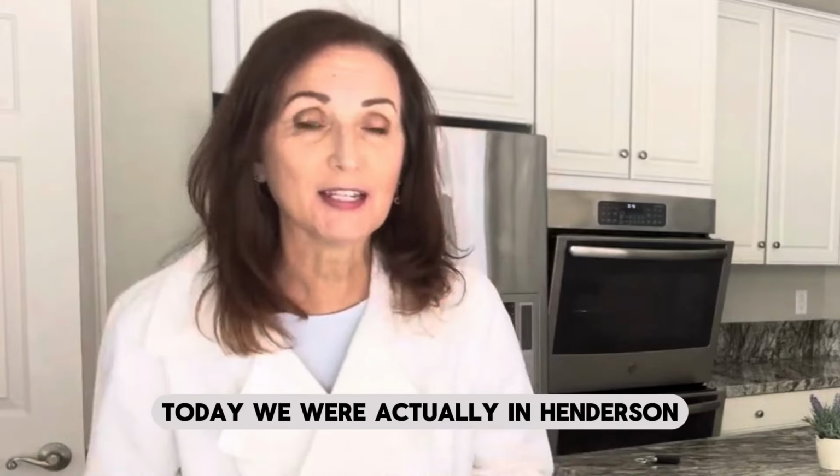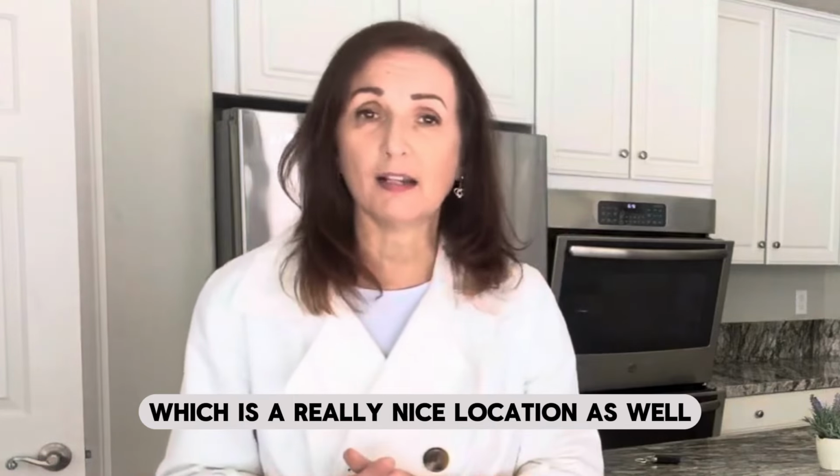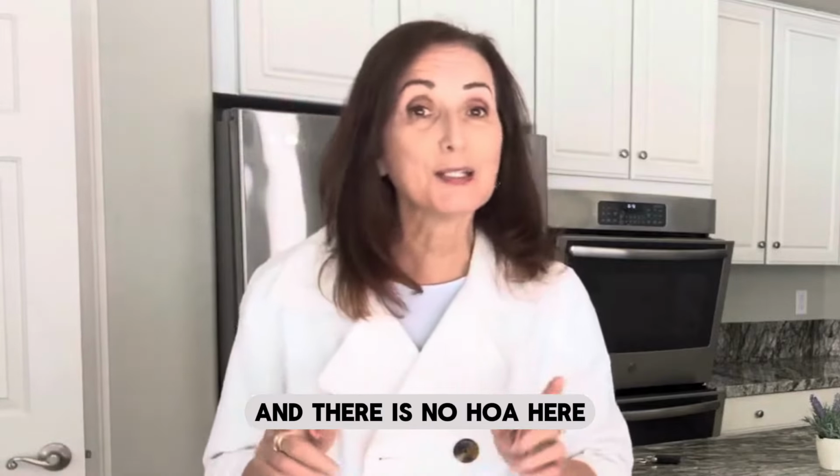Today we are actually in Henderson. It's a great location. It's actually like Green Valley-ish Henderson, which is a really nice location as well. It's three bedrooms, three bathrooms. It is a two-story. It's $649,999, and there is no HOA here.